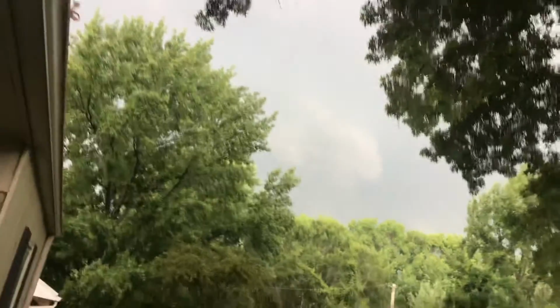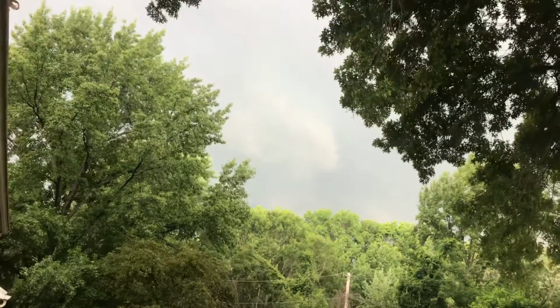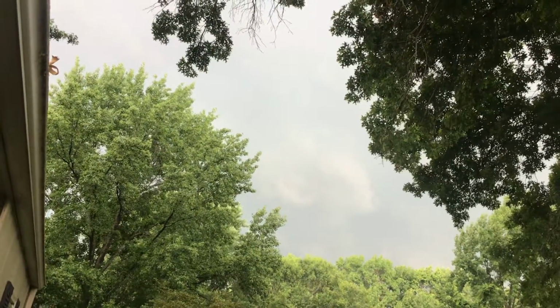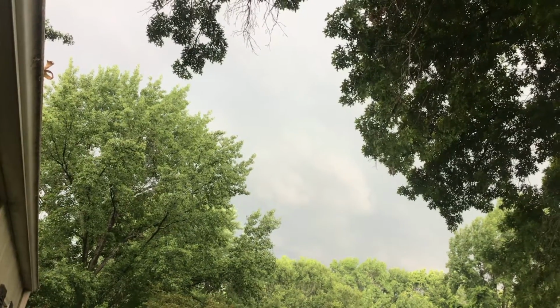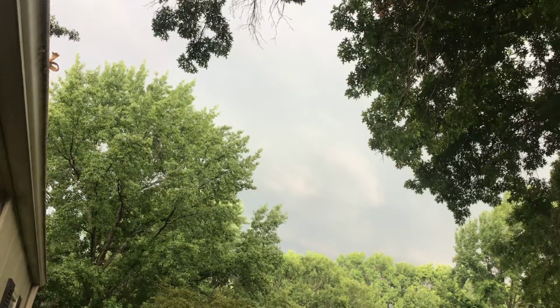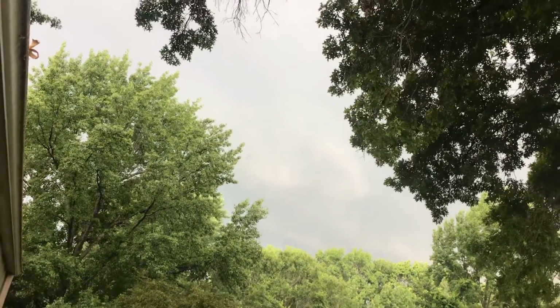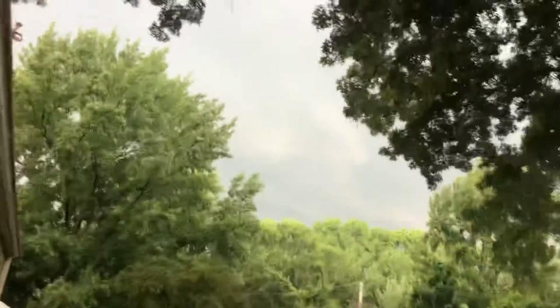Fog is like, what the heck? Alright, the sun's went in. I'm gonna go ahead and start part two here, because here comes the wind, I think.